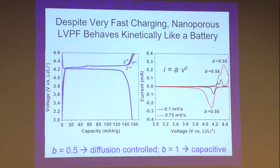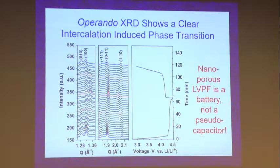And if it's 1, it's dominantly capacitive. And if it's 0.5, it's dominantly diffusion controlled. And when you do this experiment, you find that for all the redox peaks, this material is dominantly diffusion controlled. So this looks like a battery-like system. And indeed, if you go to the synchrotron and you do an in-situ diffraction experiment, you see clear signatures of two-phase coexistence. You see a peak here that disappears, you see a peak here that appears, then it disappears, then this peak comes back in. And so you have symmetry-breaking phase transitions in this material. And so fundamentally, nanoporous LVPF is a battery and not a pseudocapacitor.